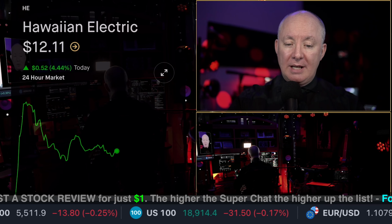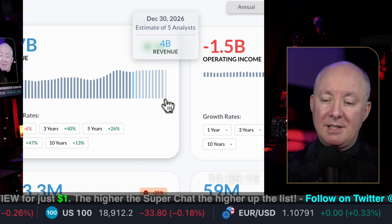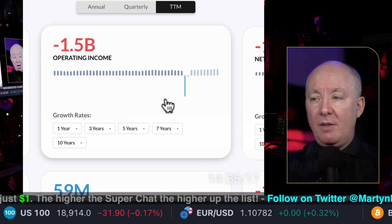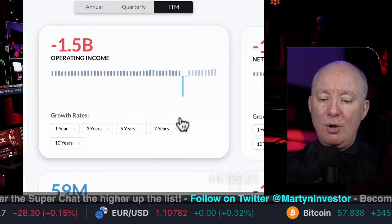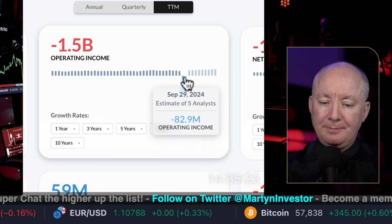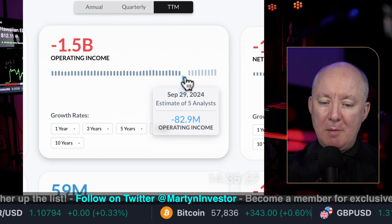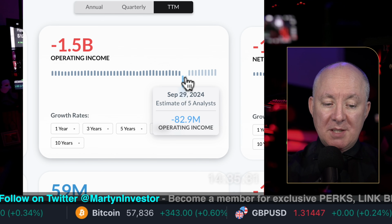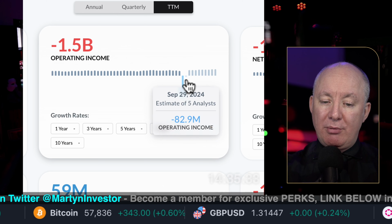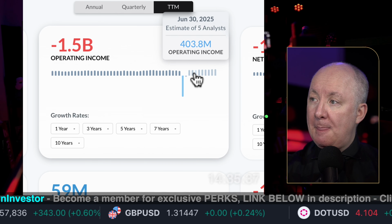Looking at the revenue, it kind of makes sense. It's actually going up, expected. Operating income, well, there you go. Look at that. It was doing business as usual, and then boom, there's the fire. However, now we are going back up, September 24 estimate. This is our income. This is what we're expecting. Things to improve, dramatically improve, and then off we go in December.